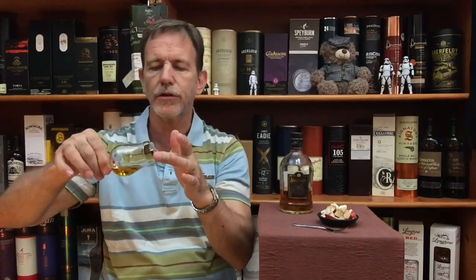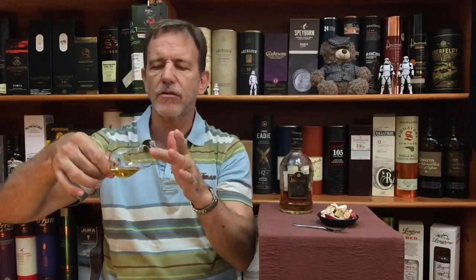No mention is made about chill filtration or coloring, but nevertheless, whether the coloring was added or not, I prefer when it's natural color, because then I can read in the color something about the history of the whiskey. If I'm not certain whether it's natural color, then it is not so easy. You can see there old gold color and the legs forming there on the glass, trickling down the glass, inviting me to take a sip and to nose this single malt from the southern Highlands of Scotland.